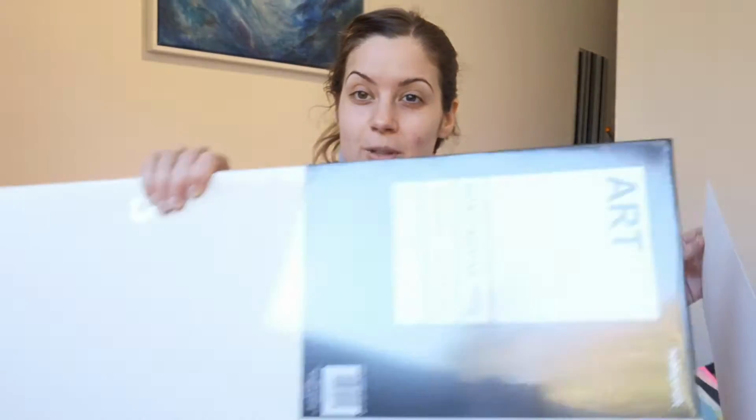It's quite a big canvas and I'm going to be doing it landscape, so I'm probably going to set up in here, maybe on the floor, and get my oilcloths out and set myself up. So I will do that a bit later today and get going, which is really exciting.